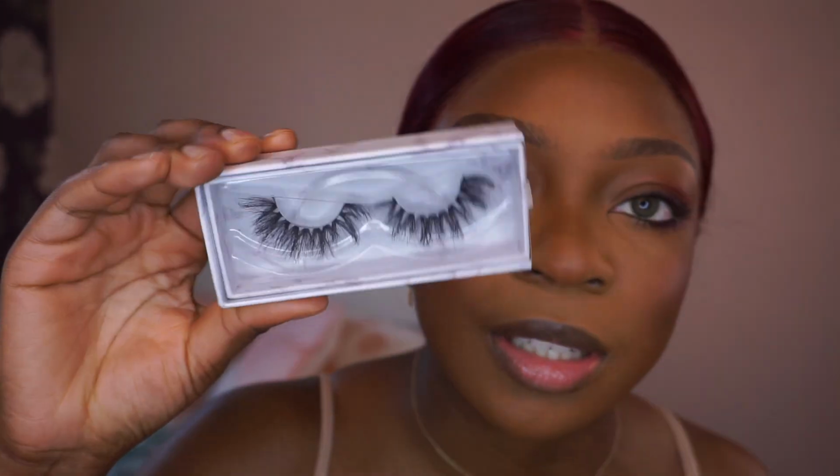So now for the fun part. I'm working on making my own lash line. Yes, it's in the making, and this is one of the lashes that I want to incorporate in that line. So I'm just gonna go ahead and put my lashes on. Oh gosh.